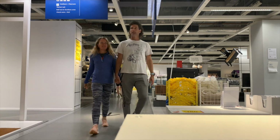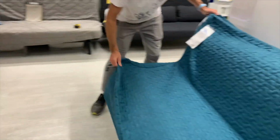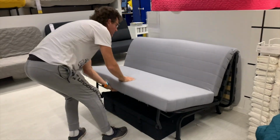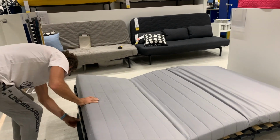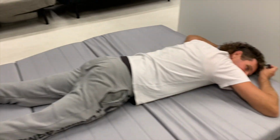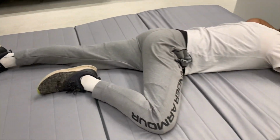Next step was to buy our bed. We wanted something that could be a couch during the day and a full-size bed at night, and it had to be comfortable. We headed to IKEA and found exactly what we were looking for. And lie on it. I put my head right at the end, look, my toes will dangle, but I don't really sleep like that. You kind of sleep like this.